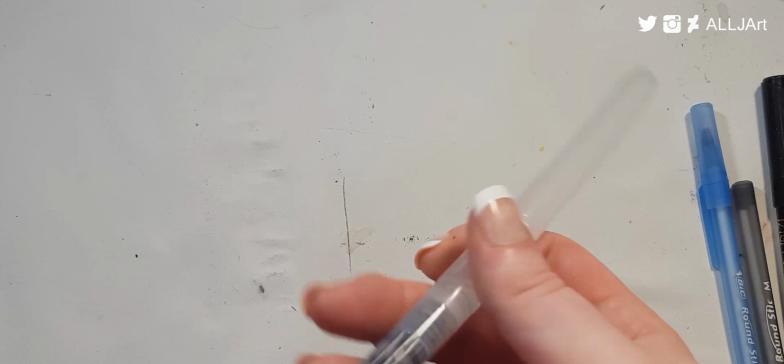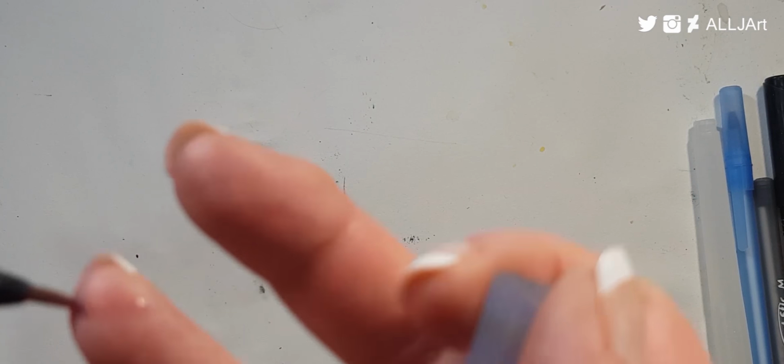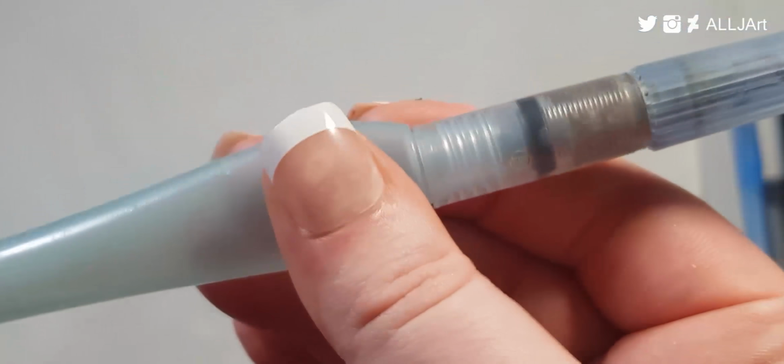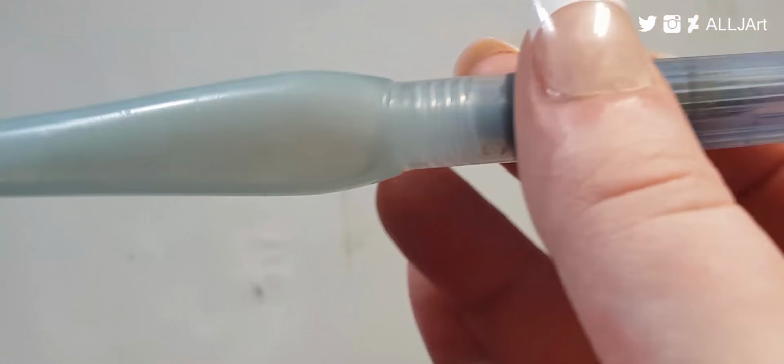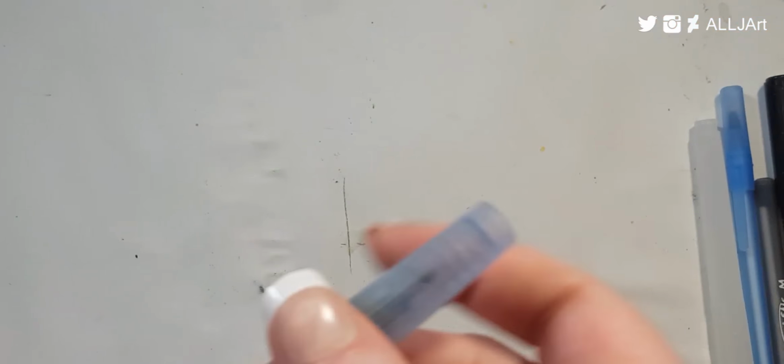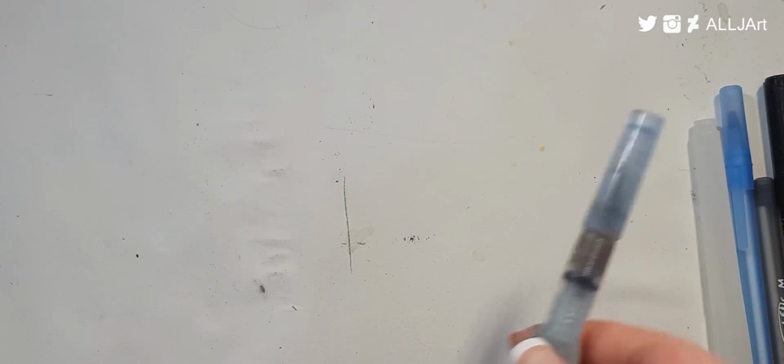I like my Pentel one as well, but the tip is kind of blocked on it a little bit. There is one that is blocked on it a little bit, and it's really annoying, so hopefully I can get a new one of those too, because I do like the Pentel ones. The water flows really nice.